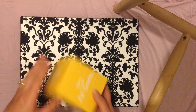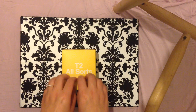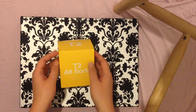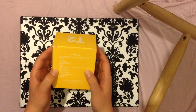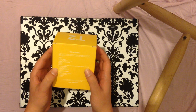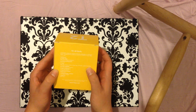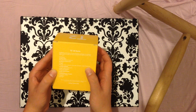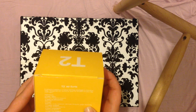Last but not least, a box of tea, an all sorts tea. And inside this we have Earl Grey, English breakfast, chai, China jasmine, just chamomile, just peppermint, and lemongrass and ginger. Oh, sorry, and sencha.